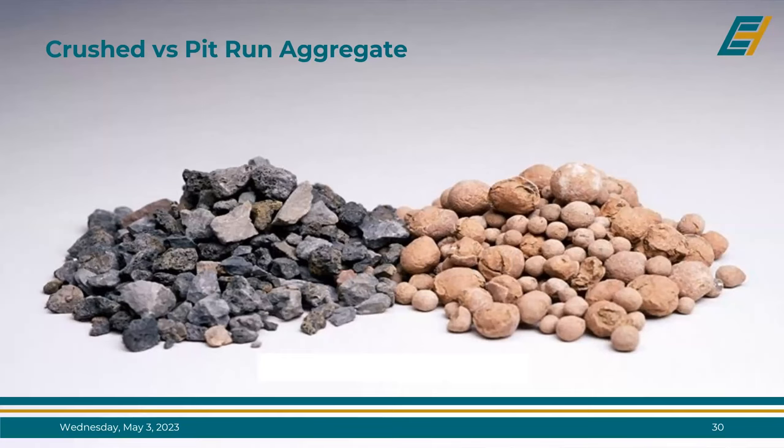The other thing, and I had said this before, it's really important that we want the driving surface aggregate to be tightly bound, because we need that crust on the surface. This is where it's really important that we're using good crushed aggregate and not rounded river rock, like in the picture on the screen.